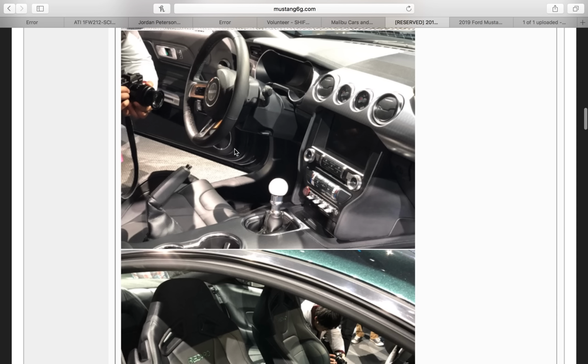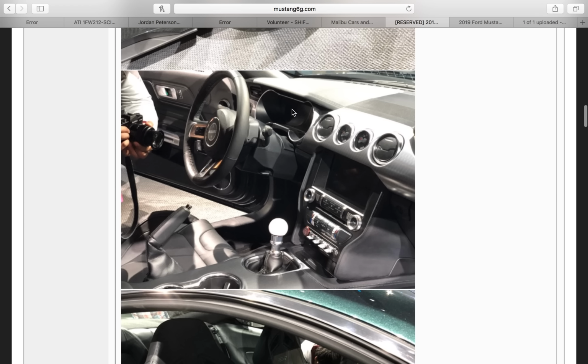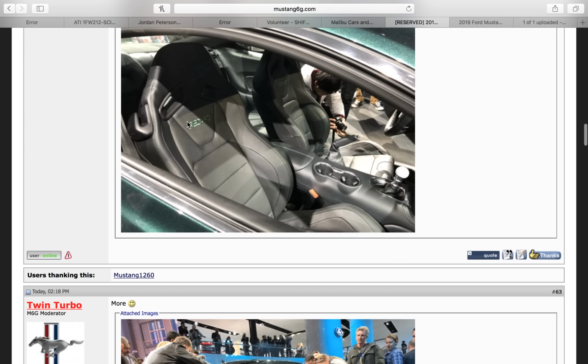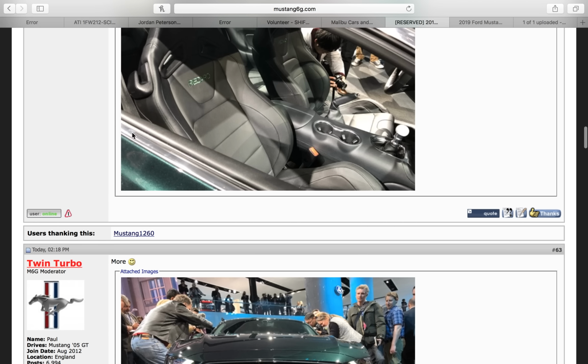Bullitt on the steering wheel there. The Recaro seats, the digital dash. This is a PP, so you get the two gauges. Engine turn dash design on the dash there. You've got green stitching on the Recaros to kind of match the exterior color. That's cool. Oh, yeah, someone mentioned they didn't like this.